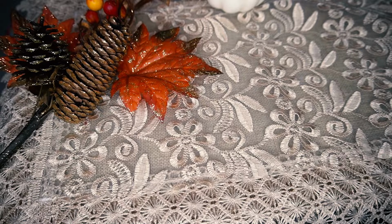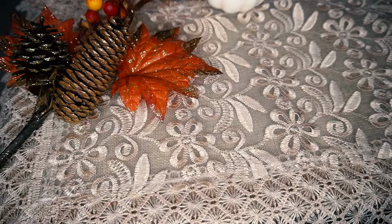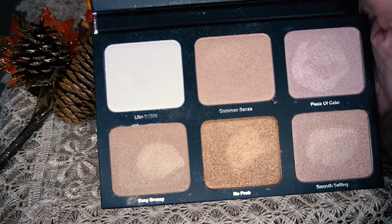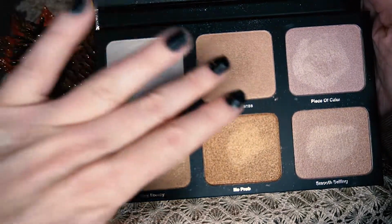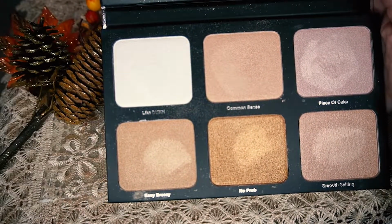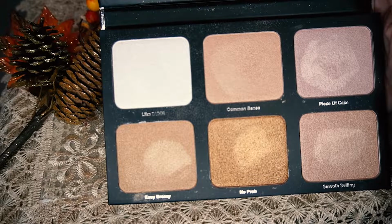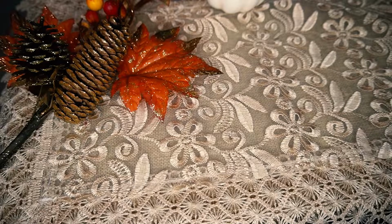But my favorite highlighter palette is by Danessa Myricks, the Light Work palette in light. I believe she made a light and a dark. I love this highlighter palette. It is so, so pretty. Oh my god, look at that. It is so gorgeous. You could say again, these are the only highlighters you need. This one is not going anywhere. It is absolutely beautiful, and if you have dry skin, it works really lovely.